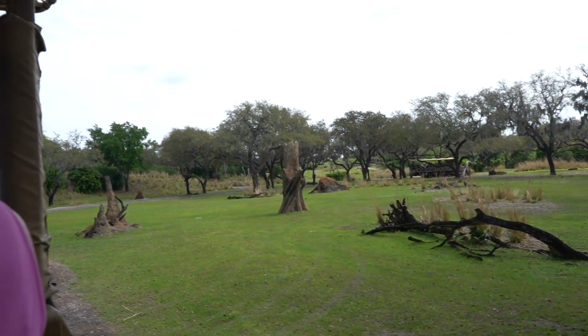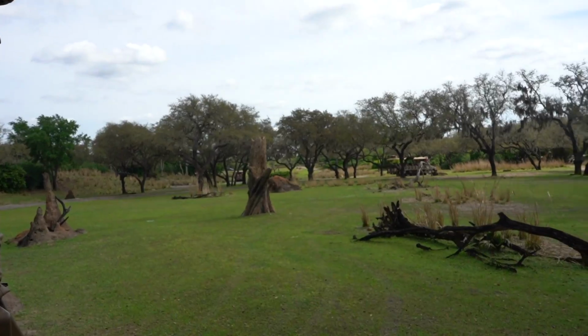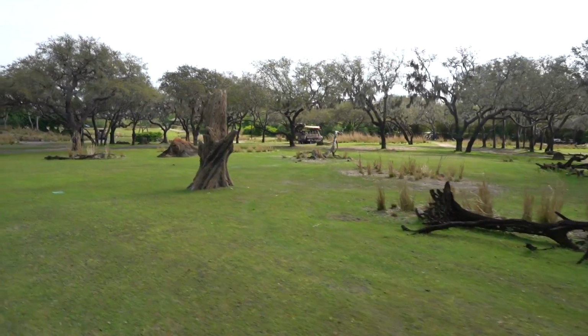So these Maasai giraffe are reticulated. Pop quiz. They are Maasai.